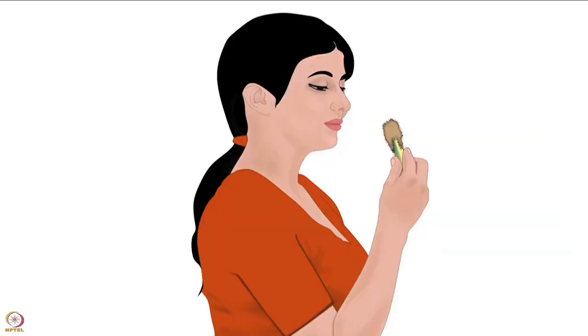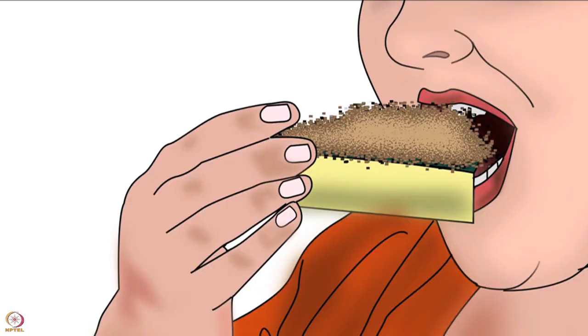Pica is also one of the symptoms of iron deficiency. Pica is an intake of inedible substances like clay or soil.